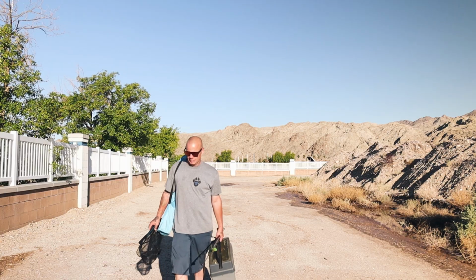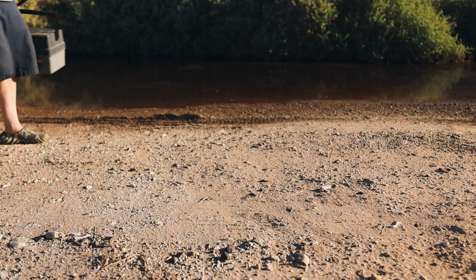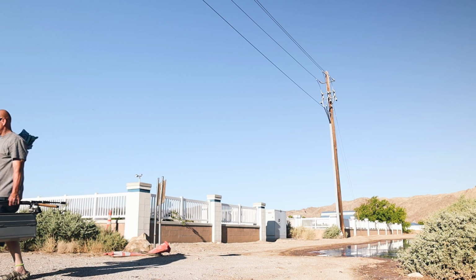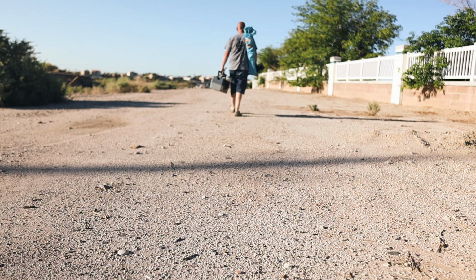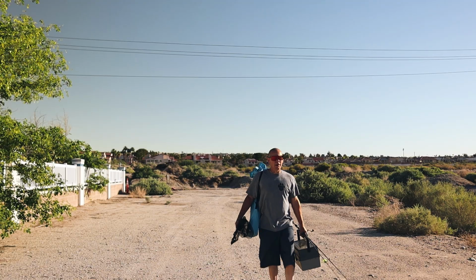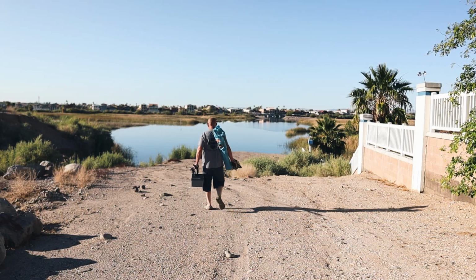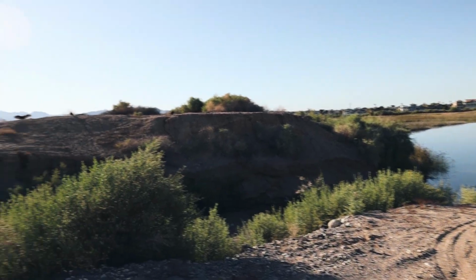Big vultures. Wow. Look at the freaking river right here. This is awesome. Freaking vultures up there.